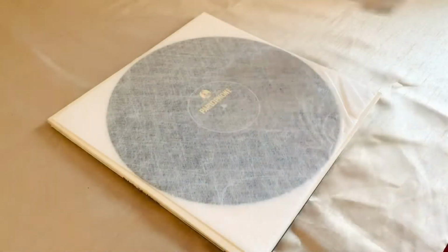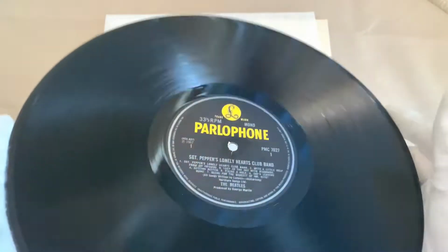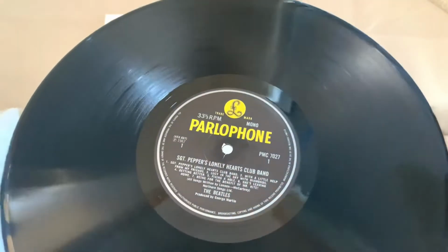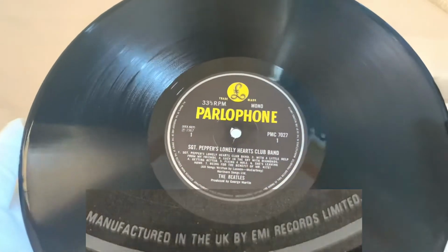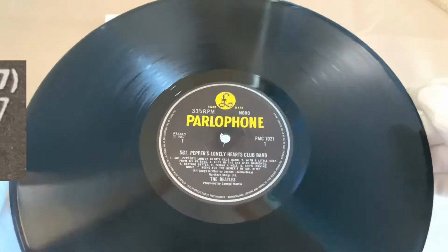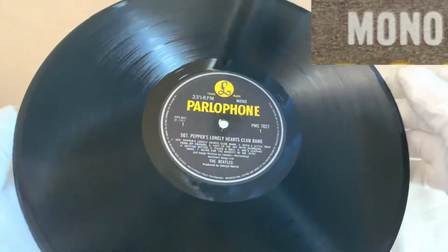So onto the fabulous vinyl then. And this one feels slightly thicker than some of the other albums actually. So yeah, it's quite a thick vinyl, this one. It's not 180, it's probably about 140 gram. But it's got the manufacturers on the perimeter there, manufactured by EMI Records Limited. It's got the P1967 with the matrix number above and the mono indicator above the yellow Parlophone logo there.